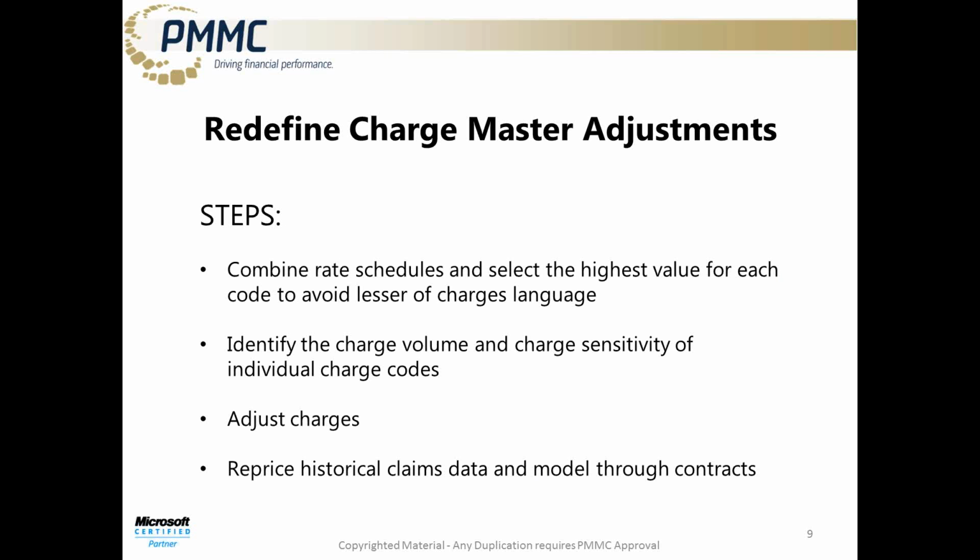So a few steps when taking on a gross neutral or decrease. If you have little to no charge-based reimbursement, the first step is to combine the rate schedules and select the maximum reimbursement rate to use as a benchmark. You want to be sure your prices don't go below this threshold and hit a lesser of charges clause. You'll also need to identify charge sensitivity and charge volume associated with each code. It's helpful to rank the codes so you'll know which ones will affect your model the most. And next, you're ready to adjust charges to try and reach your goal. You'll likely try many different iterations and combinations to try and work towards your desired gross and net revenue outcomes.